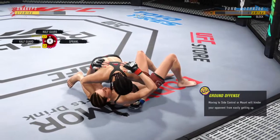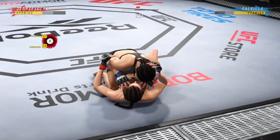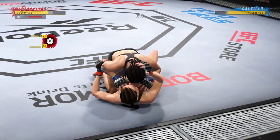Submission defense there. All right, right into side control now. We'll see if she can dole out some damage. A lot of fighters would prefer the half guard. She does pretty good work here, though. She does great work in the half guard.